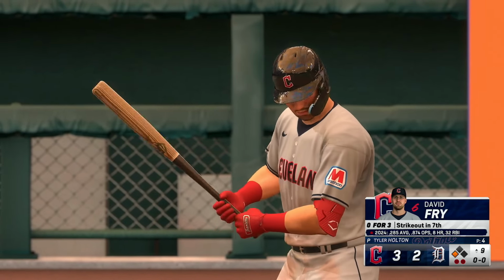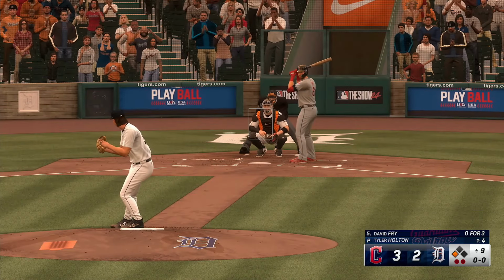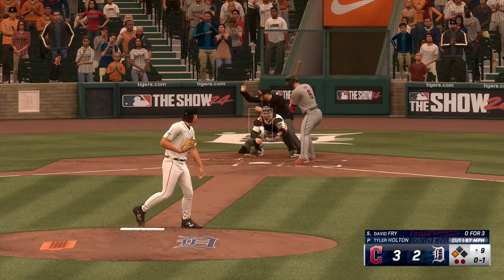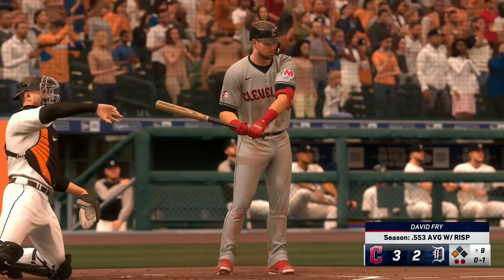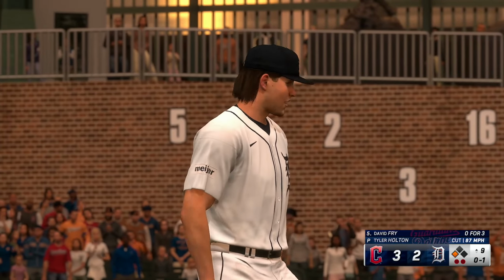And up next for Cleveland, David Fry. 0 for 3. A fly out, a ground out, and a strikeout. And that's in there for strike one. Some hitters are just more confident. They can track that first pitch out of the hand of the pitcher. They don't care if they fall behind 0-1.